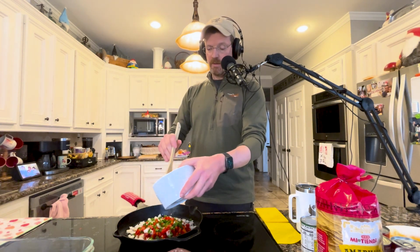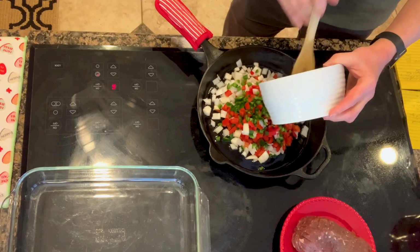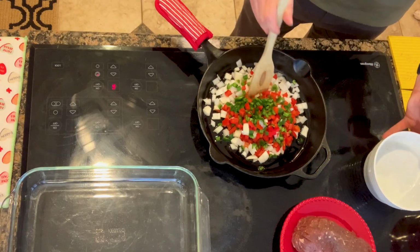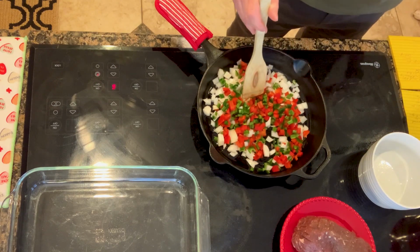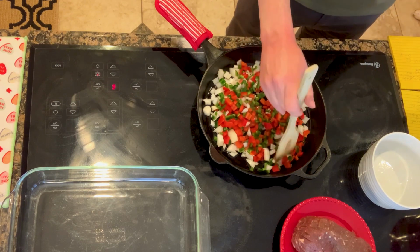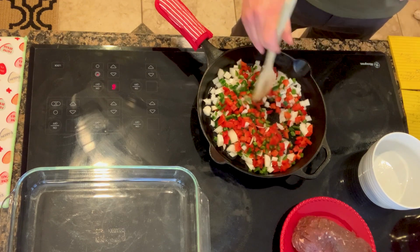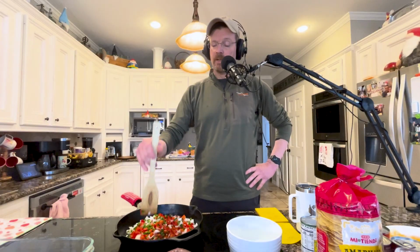So what I'm starting with in this King Ranch casserole, and I'll explain a little bit what King Ranch casserole is. What I've thrown into the skillet is 1 white onion, 1 bell pepper, and 2 jalapeños that are all kind of diced. And we're going to get these kind of sauteed. I've got a little bit of olive oil in the pan.